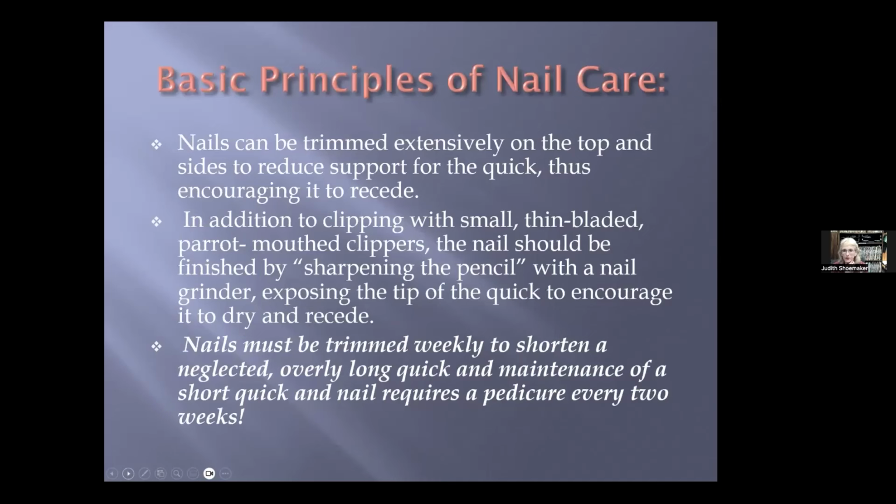She was saying that people have a lot of issues about how do we get this done. Nails can be trimmed on the top a lot till you just get down to being able to see the quick, and then you sharpen the pencil around the quick so that you take the support away from it, and the quick will recede. The quick does not maintain its blood supply if it does not have stable support. So you expose it without making it bleed just a little bit, and whatever's sticking out will dry up, get hard, and the blood supply will retreat. And over time, you can create short show nails.